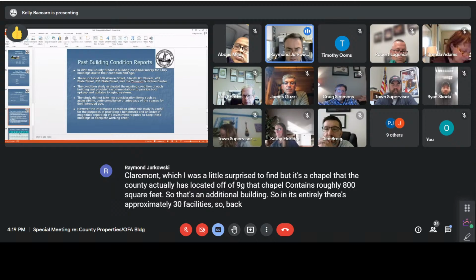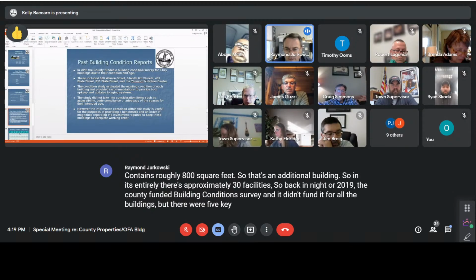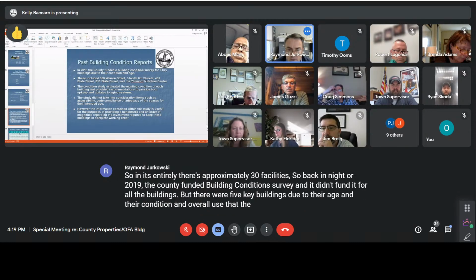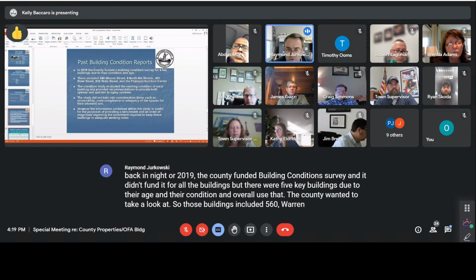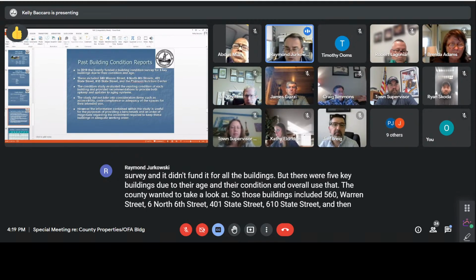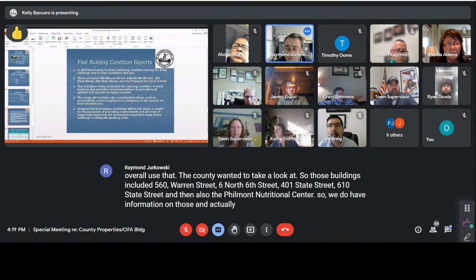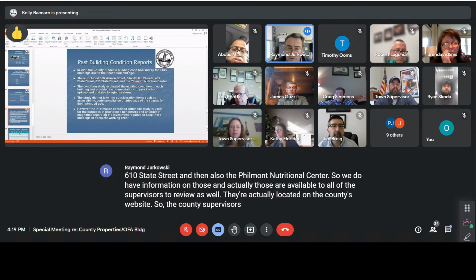So back in 2019, the county funded a building condition survey, and it didn't fund it for all the buildings, but there were 5 key buildings due to their age and their condition and overall use that the county wanted to take a look at. So those buildings included 560 Warren Street, 6 North 6th Street, 401 State Street, 610 State Street, and then also the Philmont Nutritional Center. So we do have information on those. And actually, those are available to all of the supervisors to review as well. They're actually located on the county's website. So the county supervisors can go ahead and take a look at those.